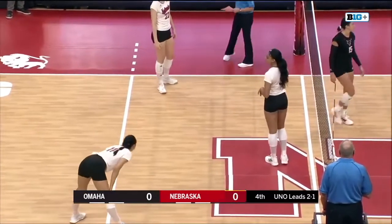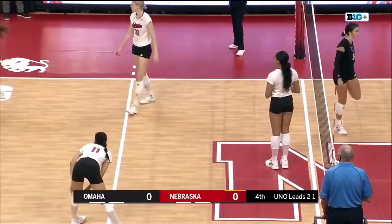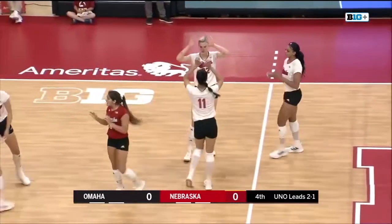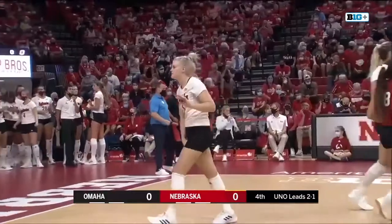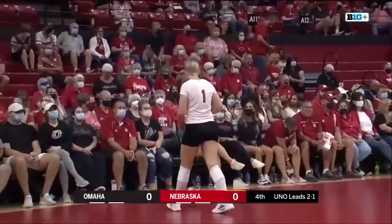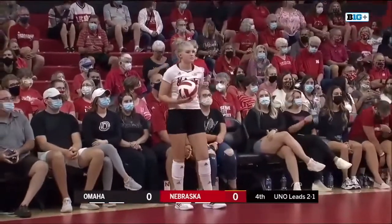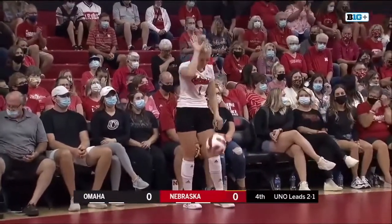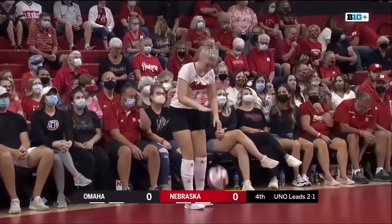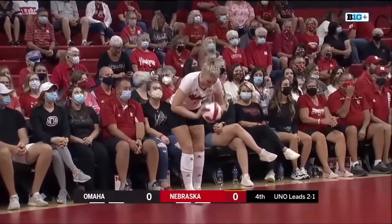Nebraska just hitting 1-3-2. That's about half of their hitting percentage from the spring, and thus behind 2-1. The Huskers have to win this set to force a fifth against plucky, confident, spirited UNO. Here comes Kayla Caffey to the rescue. And I was just thinking, thank goodness Kayla Caffey is back in there. I mean, hitting .638, she can provide hopefully a spark to this offense.